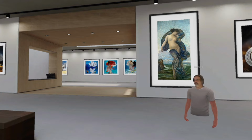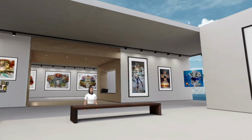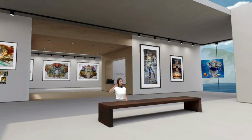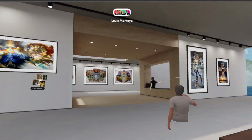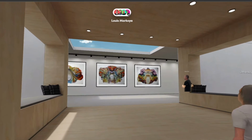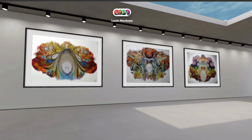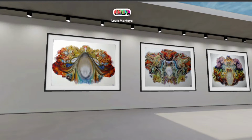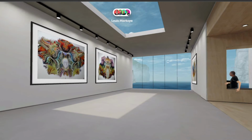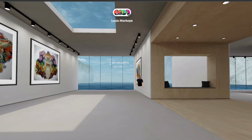Yeah, I'm curious. I have been eyeing these pieces in the back here, and I would love to hear a little bit about them because they are just so beautiful. I read a little bit about how you use a lot of math and fractals, and I'd love to hear where that interest in using fractals comes from.